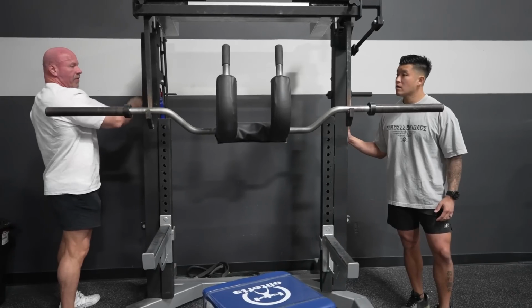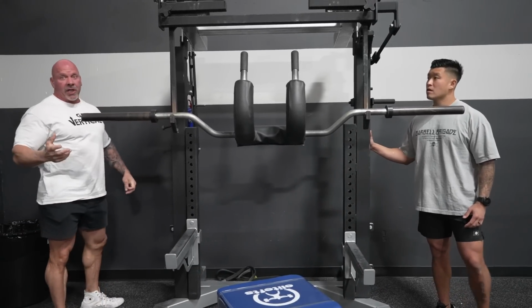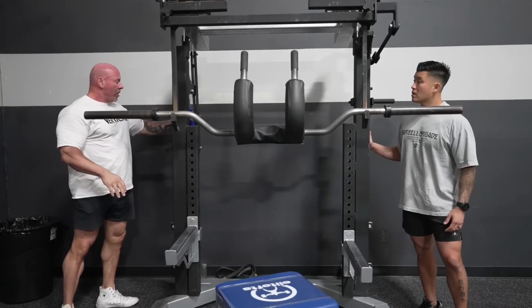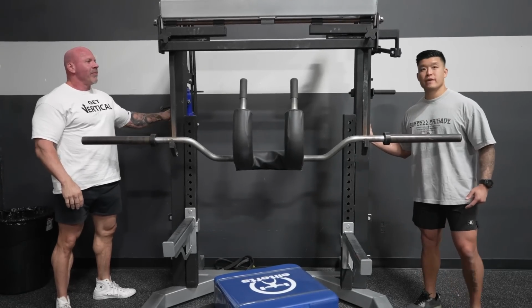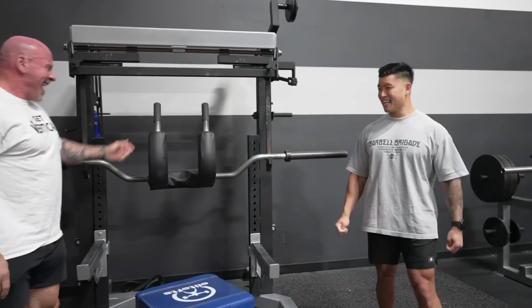Like, for instance, I could bring this way up here. So if Gio was here, then she could squat. Yeah. And then if you were squatting with her, we could then drop it down here for you. Oh, I see. That's perfect. Yeah. That's awesome. That's so different height lifters. For me and Gio, yeah.